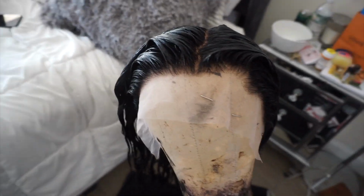Okay, you guys, so I started with bleaching the knots. I bleach my hair in the T-zone only, where I'm parting it, because I want to preserve the hair. Bleaching your knots makes knots fall out. So yeah, I dyed the hair jet black. It was dyed perfectly.